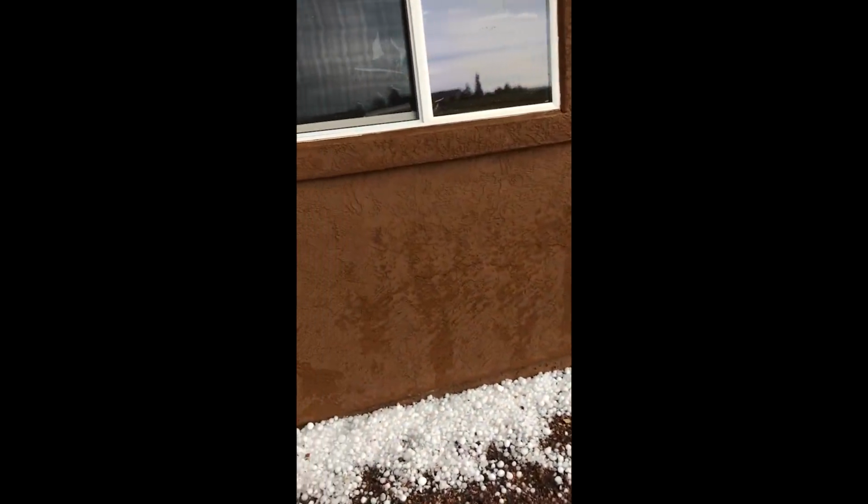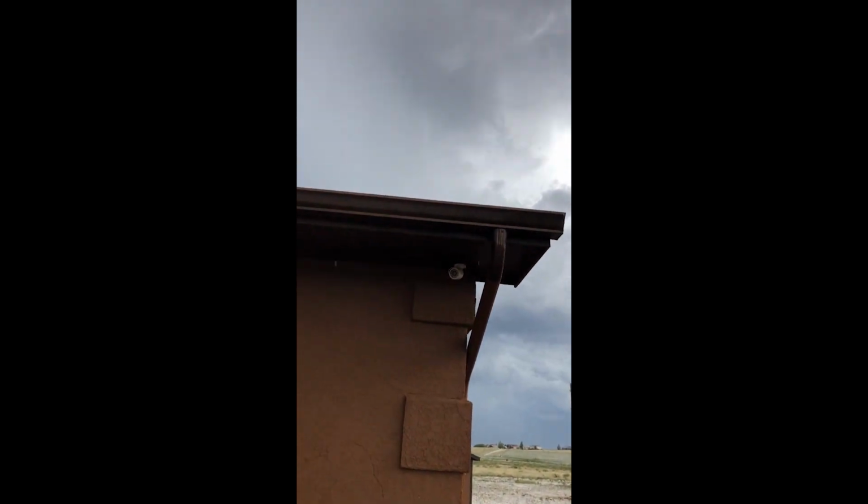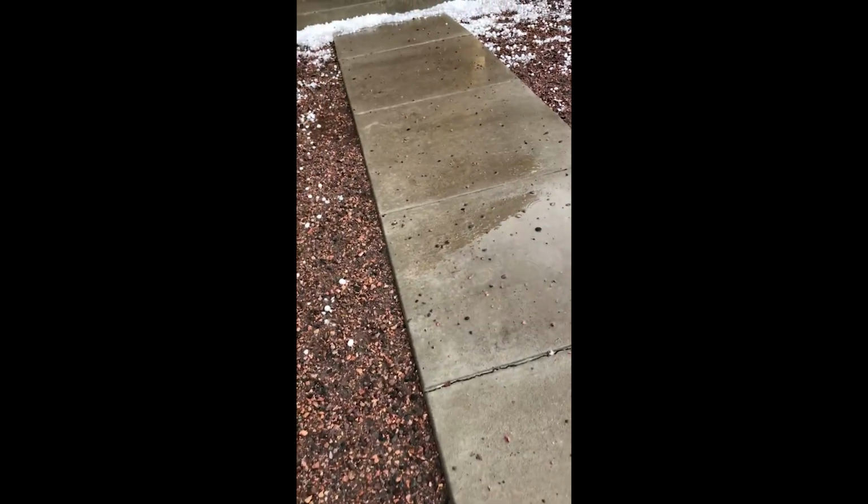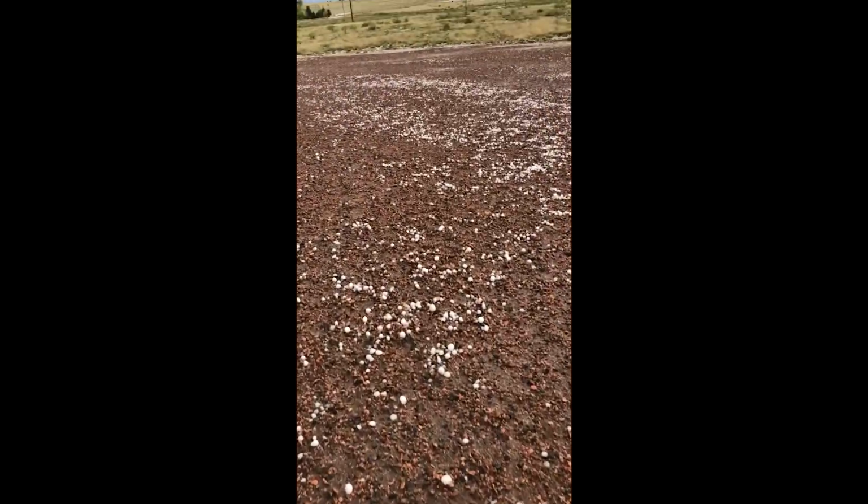So, hard to see. You can see some of the dents in the gutters. There's one right there by that nail. You can't really see it from the camera, but the roof is destroyed. There's that little like sand all up there from the shingles. And this is my driveway, or on the sidewalk. These are all rocks from my yard that got thrown onto the sidewalk. So let's go around back and see what happened back here.